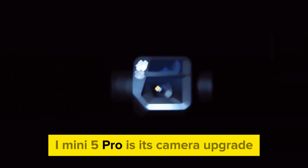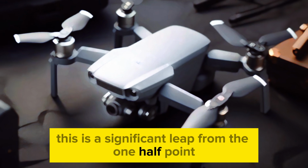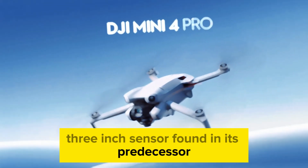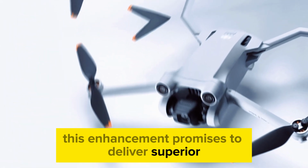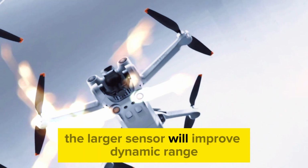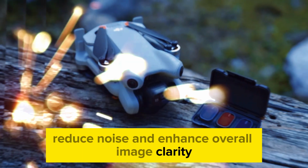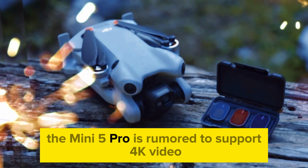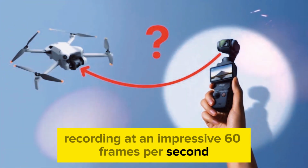One of the most talked-about features of the DJI Mini 5 Pro is its camera upgrade. Expected to come equipped with a 1-inch sensor, this is a significant leap from the 1/2.3-inch sensor found in its predecessor, the Mini 4 Pro. This enhancement promises to deliver superior image quality, particularly in low-light conditions. The larger sensor will improve dynamic range, reduce noise, and enhance overall image clarity. Furthermore, the Mini 5 Pro is rumored to support 4K video recording at an impressive 60 frames per second.